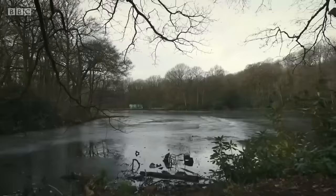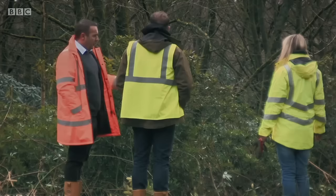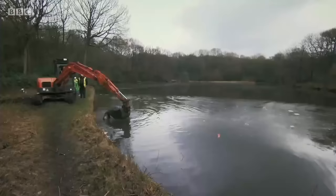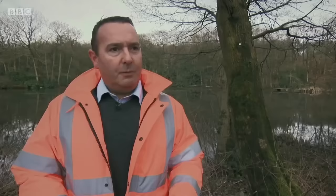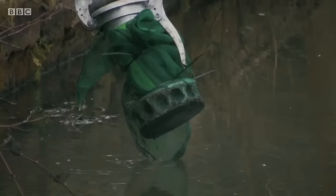The grand ornamental lake is suffering from years of neglect and needs some drastic attention. John Pye has the huge responsibility of managing all the construction work on the entire site. And the lake is presenting a new challenge. So this is one of the very first phases of work here at Bridgewater. The key thing for us is to get the water out of the lake. We don't do this on a regular basis. This is unique to Bridgewater.